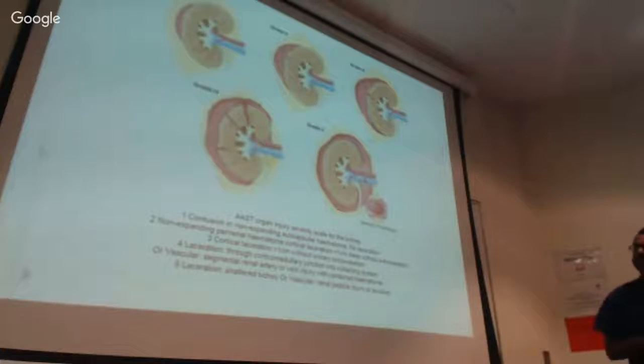So, generally speaking, what are the treatments for these? Can anyone share some treatments that we have for renal trauma? What do you think are the most common? I'd say the most common grades are grades 1 to 3. And what does that involve? Not doing anything operative, generally.